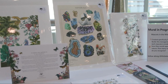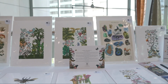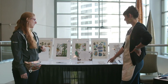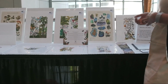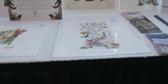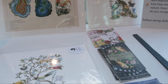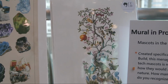Are any of these specifically your favorite? That's a good question. That's a hard question. Maybe this isn't an exact answer to that question, but I'm really drawn right now to these types of plant and animal combinations. They're really influenced by chinoiserie wallpaper, and that is the direction that I'm going in right now. I'm starting a new series of work based on that. Definitely looking at the ones I've done in the past, this is an example of that as well, with the plants and animals all together in a world.